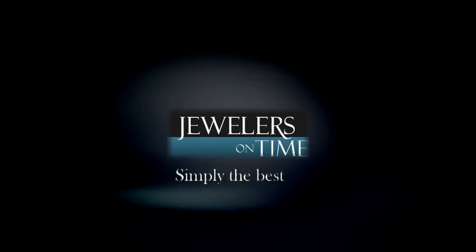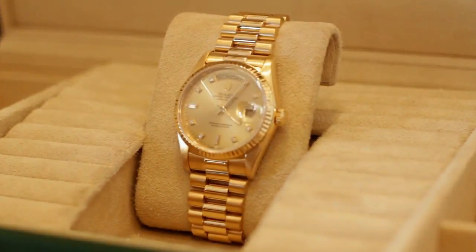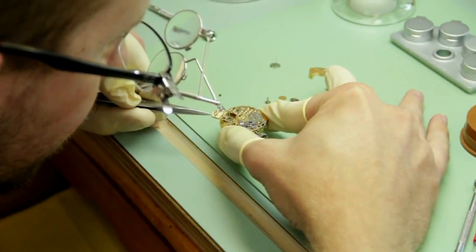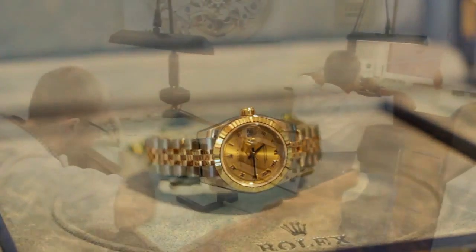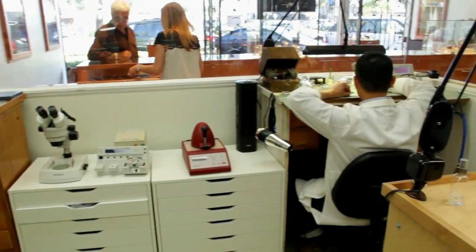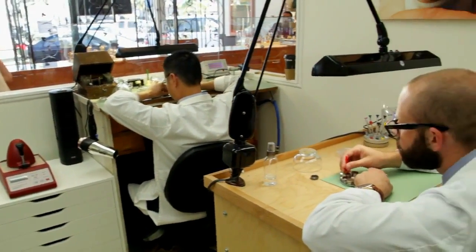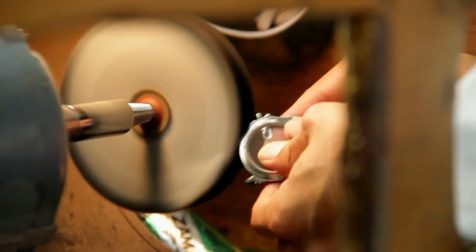We specialize here in pre-owned Rolex watches. A Rolex is a very special timepiece, and we always do the servicing exactly to factory specifications. We buy a pre-owned piece and put it into brand new condition. We have Rolex certified technicians working on it. We completely disassemble the piece, and we adjust, polish and change every single part of the watch. You have to have certified watchmakers that know what they're doing.